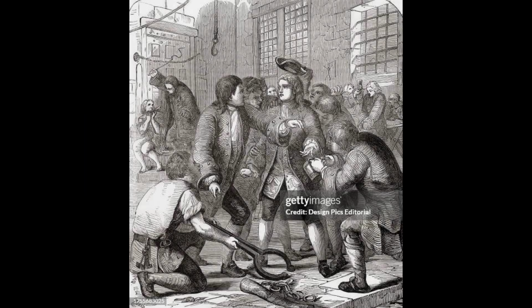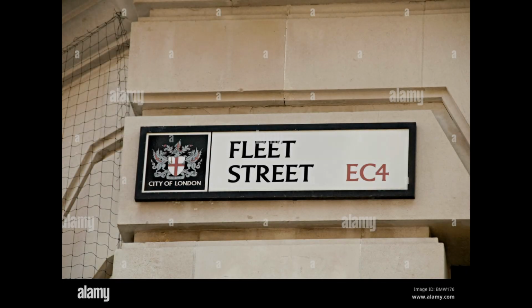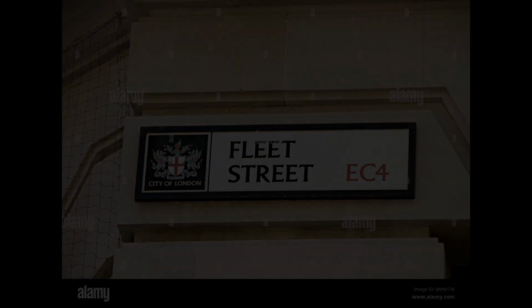Notorious medieval buildings like the Fleet Prison, which weren't demolished until 1844, still resonate with history buffs, and the current Fleet Street in London takes its name from the river. The river has since been concreted over since Victorian times, but you can still see it in places.